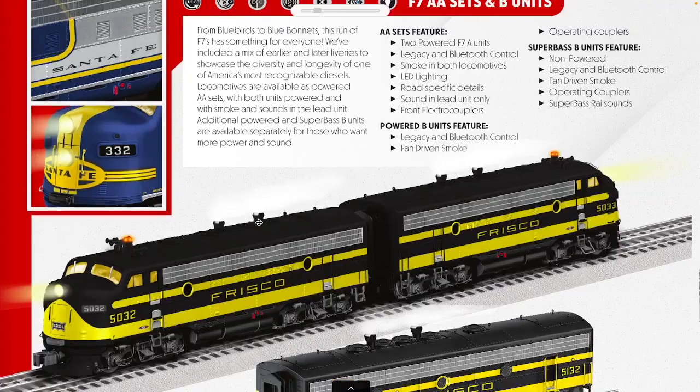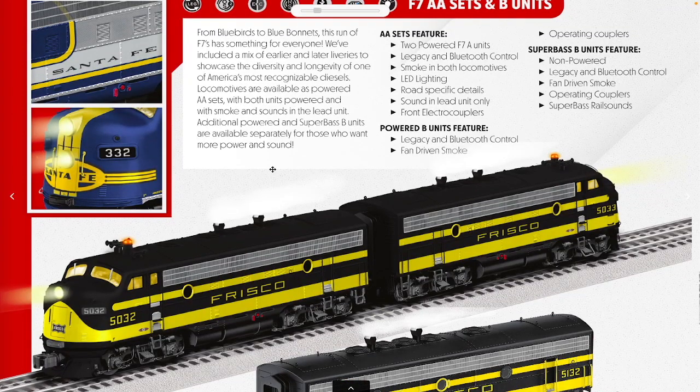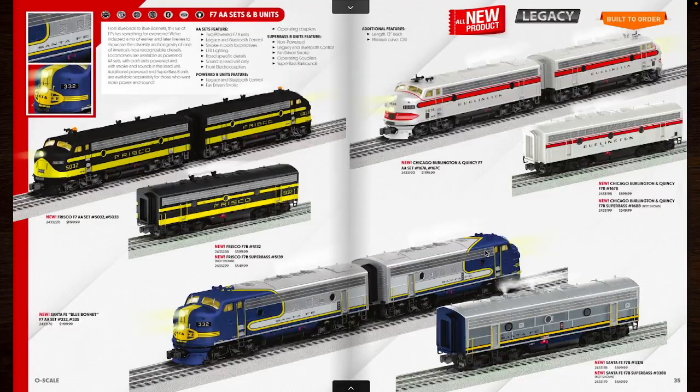In this case, are they both powered? Yes, 2 powered F7 A units, both Bluetooth, both have smoke, LED, road specific details. Yep. And the B units, so Lionel's gonna be producing a powered B unit with smoke and operating couplers, no sounds, and then a super bass B unit with the super bass sound system, operating couplers, smoke, but it's gonna be non-powered. So standard stuff.